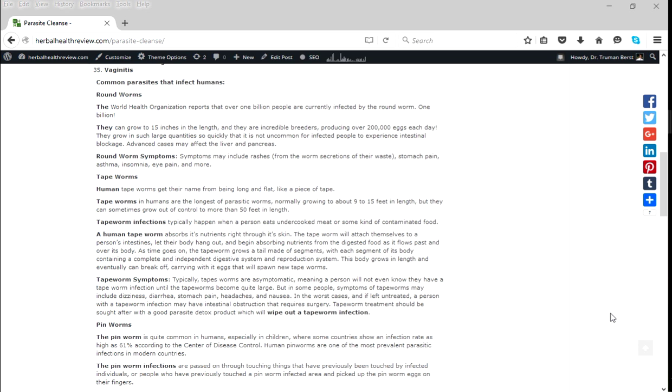Tapeworm symptoms. Typically, tapeworms are asymptomatic, meaning a person will not even know that they have a tapeworm infection until the tapeworm becomes quite large. But in some people, symptoms of tapeworms may include dizziness, diarrhea, stomach pain, headaches, nausea, and in worst cases, if left untreated, a person with a tapeworm infection may have intestinal obstruction that requires surgery. Tapeworm treatment should be sought, with a good parasite detox product that will wipe out a tapeworm infection.